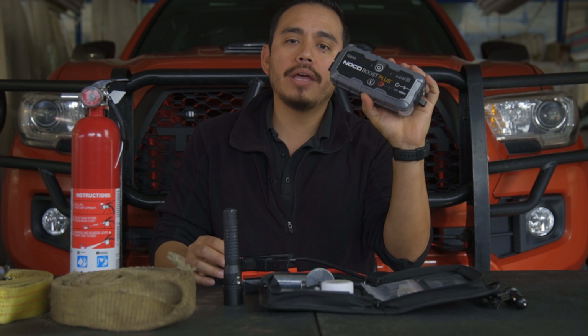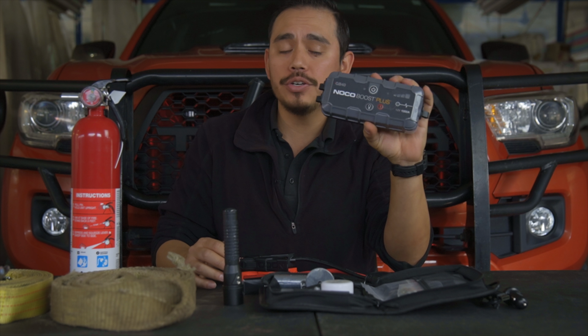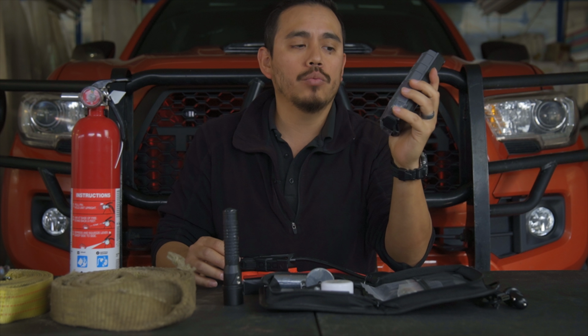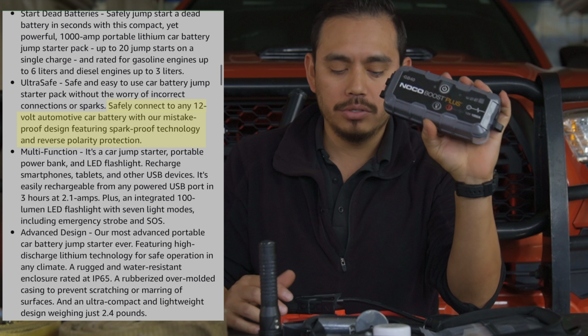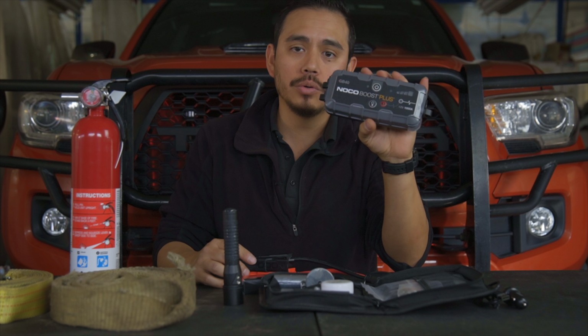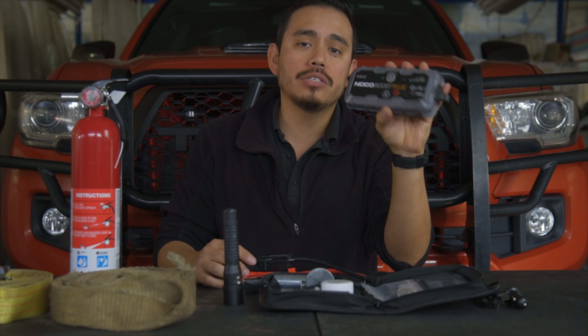This particular one has a safety feature in it that allows you, even if you do accidentally swap it, it will not jump the vehicle. So this actually has a safety measure built within the device itself. So really cool to have if you have no experience using a jump pack.